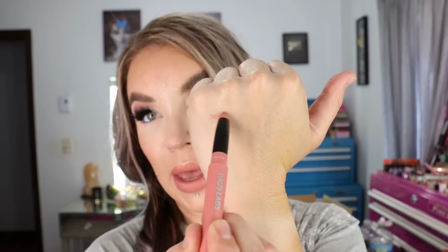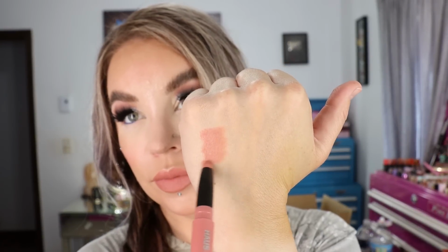So let me just put a little bit more on for you guys. You can kind of see it. So I don't know, because this one's more pink, I might try out the other light kind of nude color that they have, because I think it's got a little bit more warmth or a little bit more nude to it, whereas this one's a little bit more pink. So Light Peony Matte is this shade right here. And yeah, I've been enjoying this lip product as well.